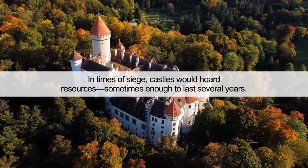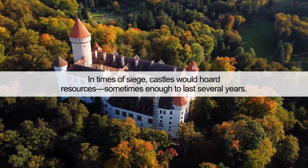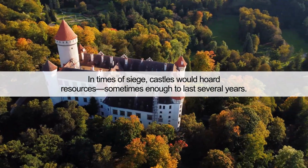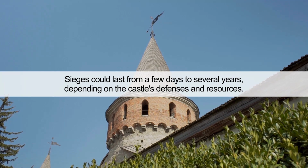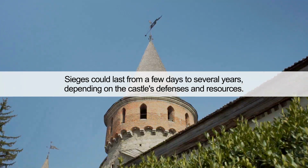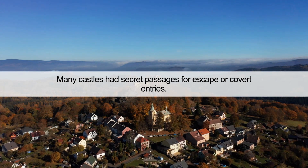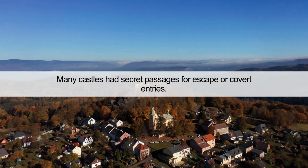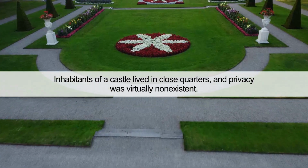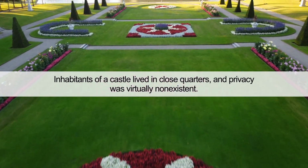In times of siege, castles would hoard resources, sometimes enough to last several years. Sieges could last from a few days to several years, depending on the castle's defenses and resources. Many castles had secret passages for escape or covert entries. Inhabitants of a castle lived in close quarters, and privacy was virtually non-existent.